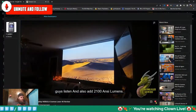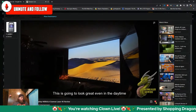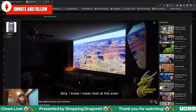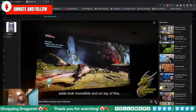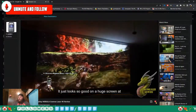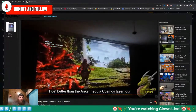And also at 2100 ANSI lumens, this is going to look great even in the daytime. And at night, look how much it lights up my living room. You guys can see everything inside of my living room. Don't make fun of it. It's dirty, I know. I mean, look at this. Even ads look incredible. And on top of this, your favorite games such as Horizon Zero Dawn right here, it just looks so good on a huge screen at true 4K. It just doesn't get better.